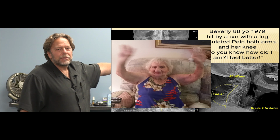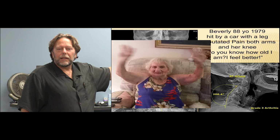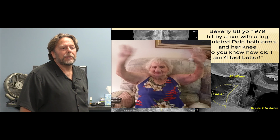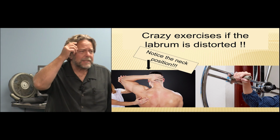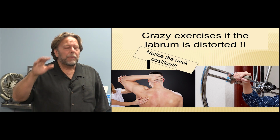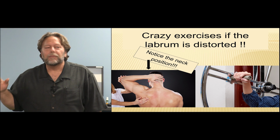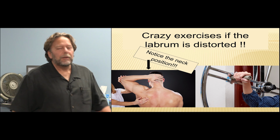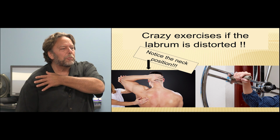But look at her neck. Her neck was reversed, probably from that trauma that took her leg. And with a near fusion like that, we were still able to get nerve supply and blood supply to it. Now, this is psychotic world. Remember, if you have a problem with the shoulder, is the neck involved? More than likely. And is that humerus jammed up or down in a normal position?